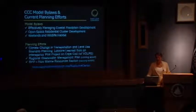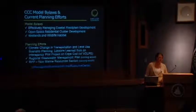And the RPP, again, in the next round of updates, we're working to develop a marine resources section that will look at sediment management planning on both a local level and a regional level.